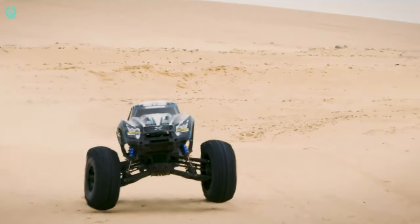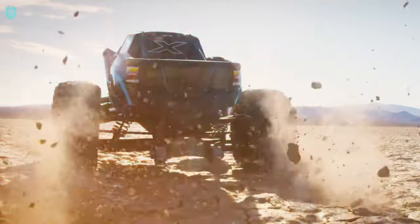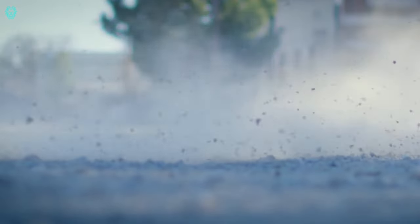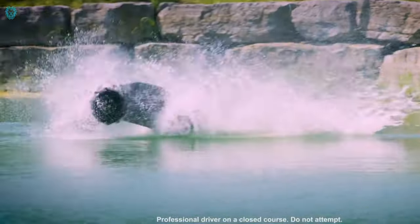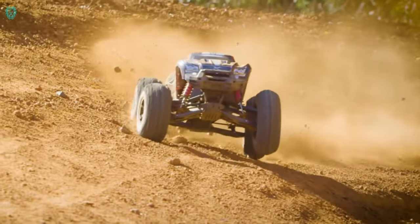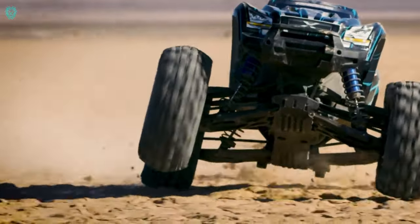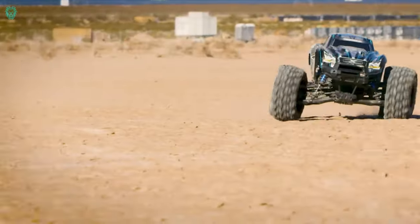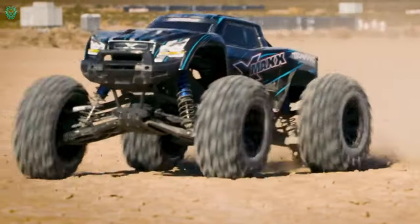Introducing the Traxxas X-Max, breaking the stereotype that remote control cars are just for kids. This Traxxas powerhouse is anything but ordinary, challenging the laws of physics with its 8-inch wheels, advanced power system, and improved transmission. The brushless electric motor pumps out an impressive 30 volts of power, featuring electronic speed control.